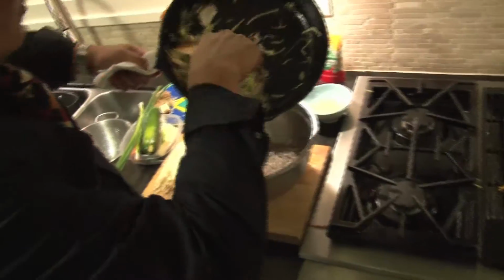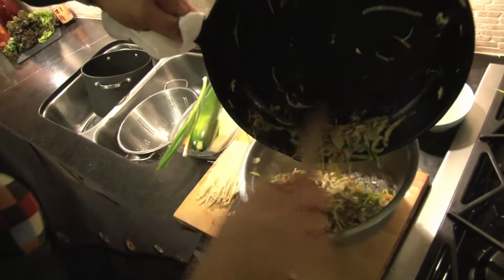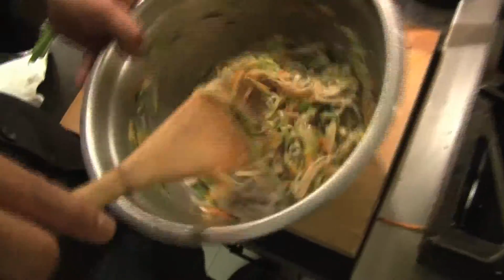The warmth of the vegetables really will add another positive aspect to the noodles, because once we've cooled them down, now we can bring them back up in temperature. As you can see, we're blending it in. Look how beautiful that looks.